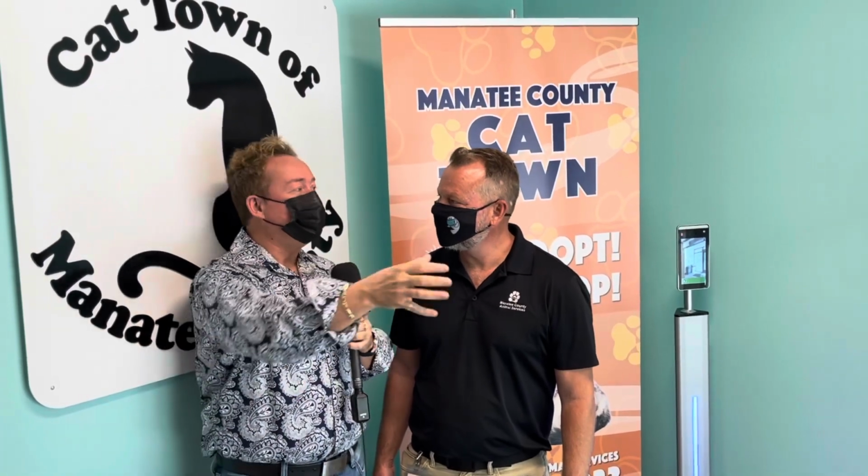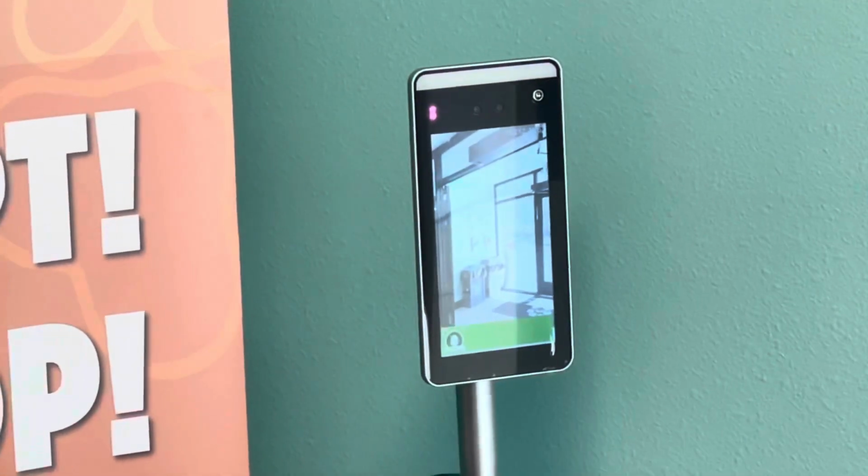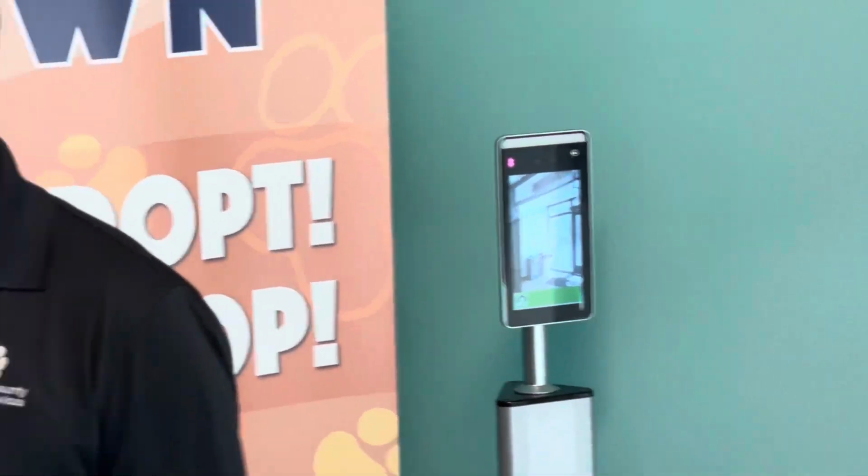So let's get right to it and talk about Cat Town and all the great things about it. First of all, I noticed when you first come in, you have cleaning stations as well as that automated computer system that we didn't really talk about last week, but talk a little bit about that because that's really cool. So we have a scanning system for people who are coming in for their appointments. It takes their temperature and ensures that they have a mask on when they come to visit here. We want everyone to feel safe when they come for their appointments, and that's also part of why we have staggered appointment times, so we don't have too many people ever at once in our buildings.